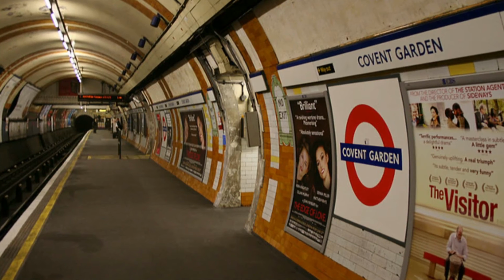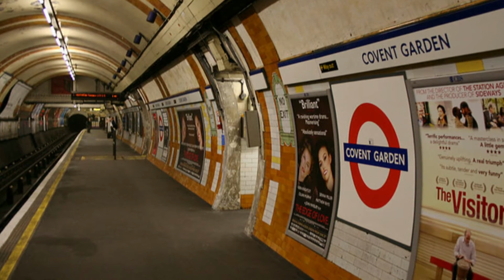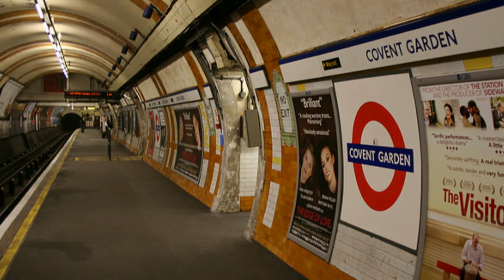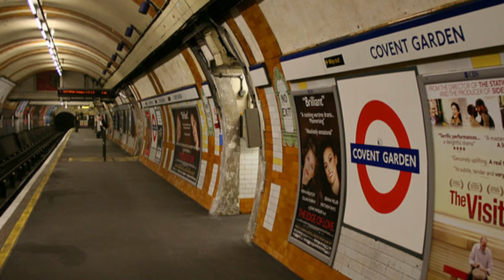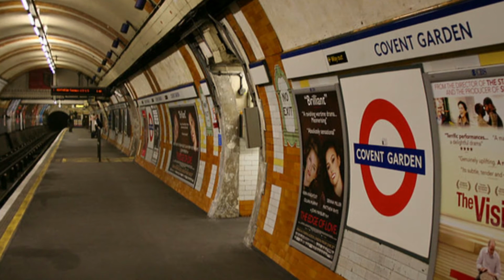Covent Garden Tube Station. Covent Garden Tube Station is on the corner of Longacre and James Street and is one of the few underground stations in central London that doesn't have any escalators. Platform access is by stairs, 195 steps, and lift only. It is on the Piccadilly line between Leicester Square and Holborn.